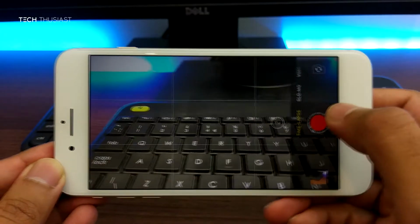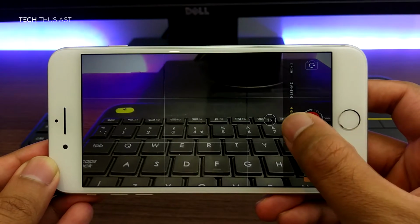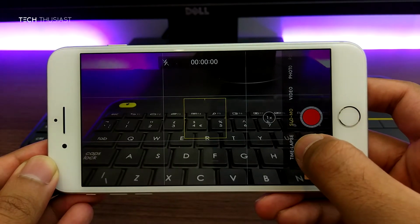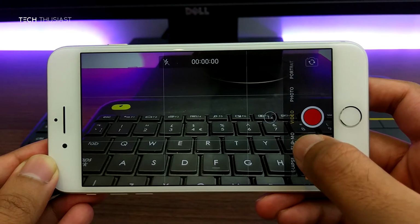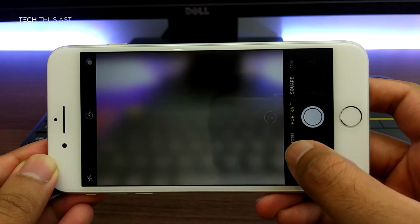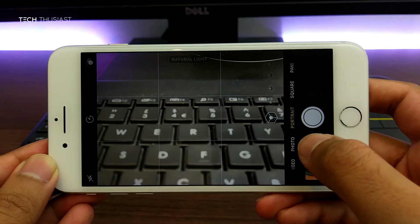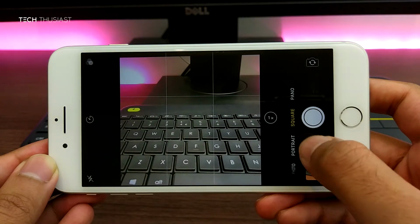The camera app is easy to navigate. All you need to do is swipe your finger or your thumb to switch between the various modes. So you have time-lapse, slow motion, video, photo, portrait, which I will touch on in a bit, square, and finally panorama.